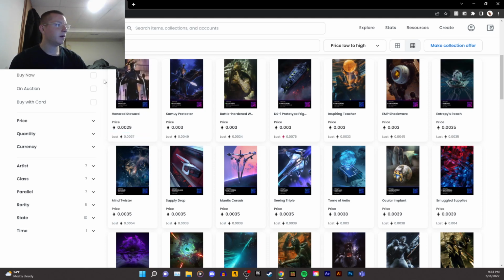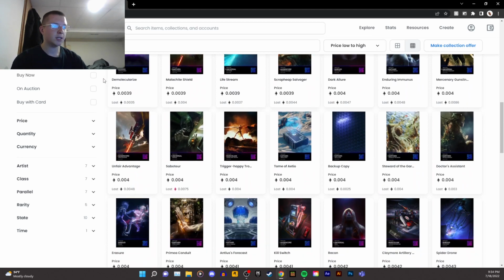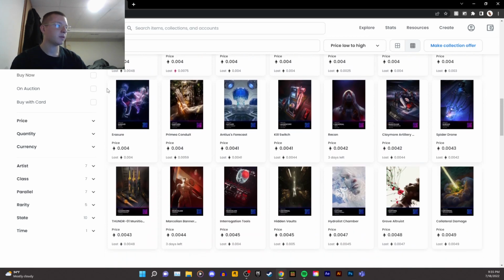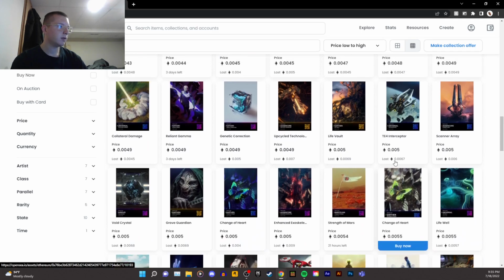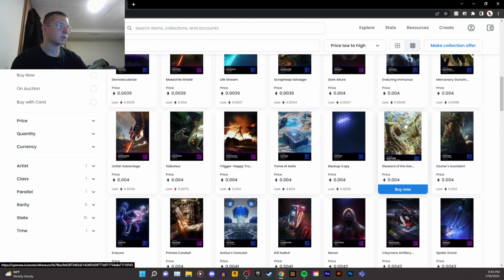So this art is pretty cool. I'm not a big 3D art guy. You know, I like some, but it's just not my style most of the time. But I can definitely appreciate this. Like, this is very nice, very pretty. I like it a lot. Yeah, these are all really good looking. Like, this one looks really cool.